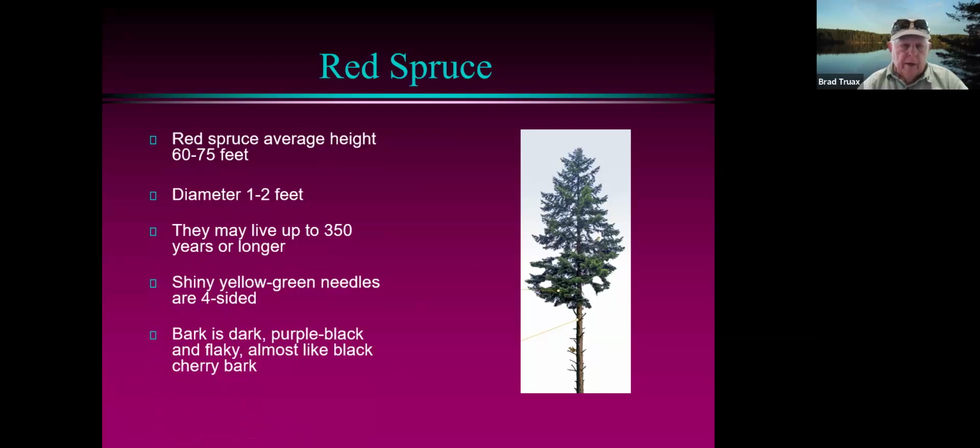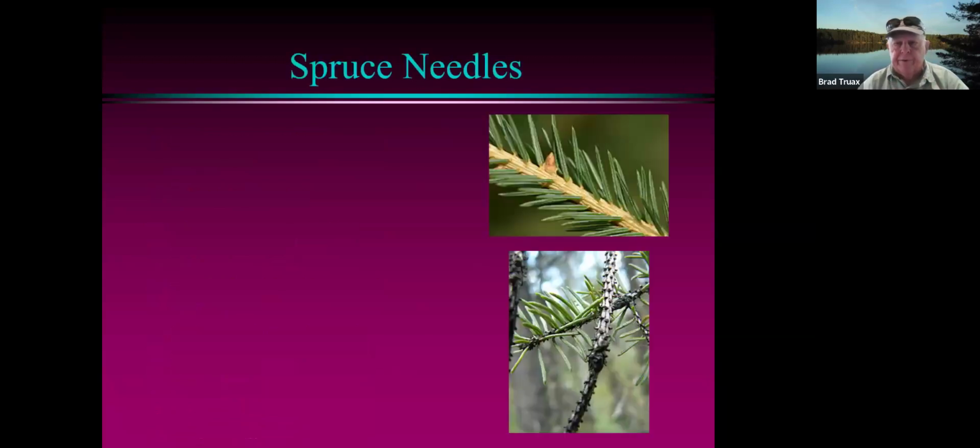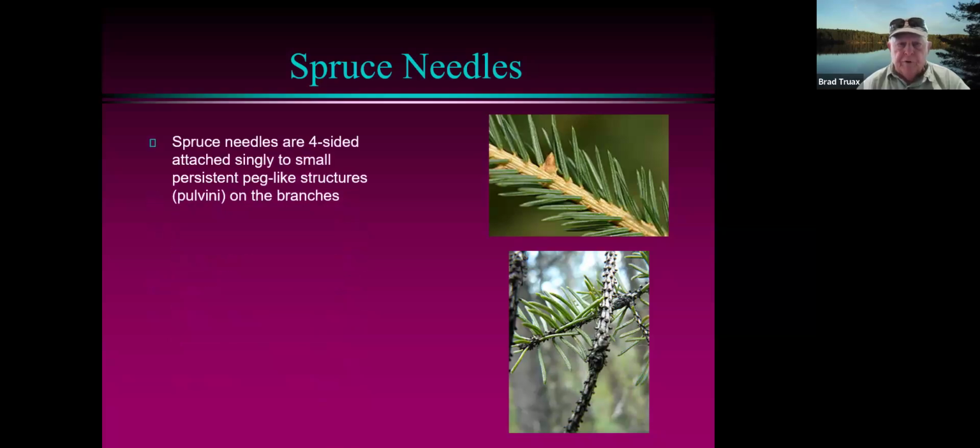You'll probably remember from some of our discussion about other trees, particularly the deciduous trees, the bark of the black cherry is often referred to as looking like burnt cornflakes. So once again, the red spruce often has this very flaky bark that does somewhat resemble the bark we'll see on black cherry trees. Spruce needles are four-sided.